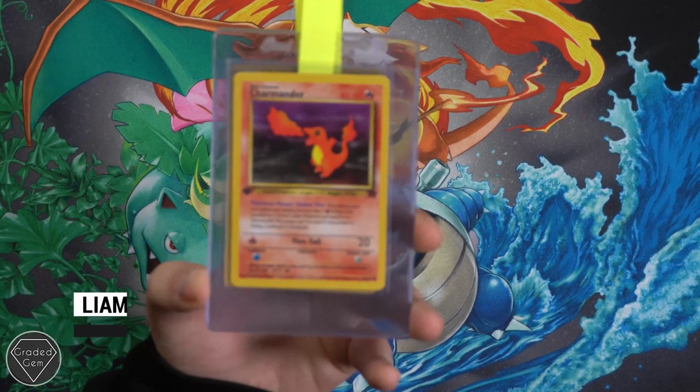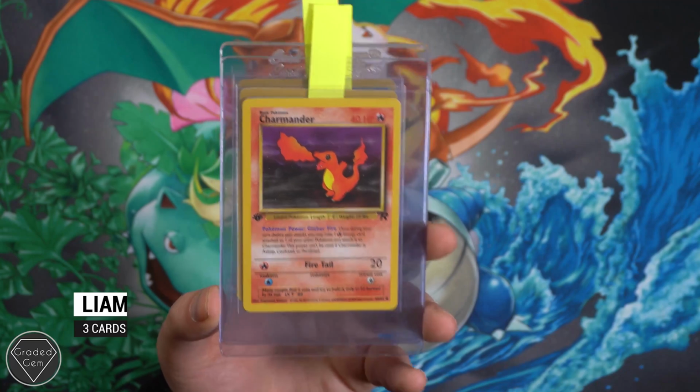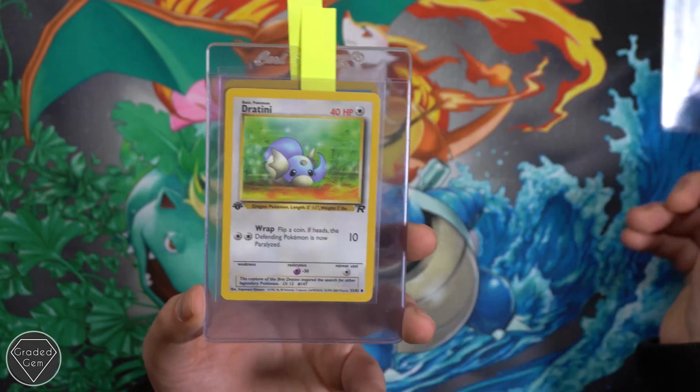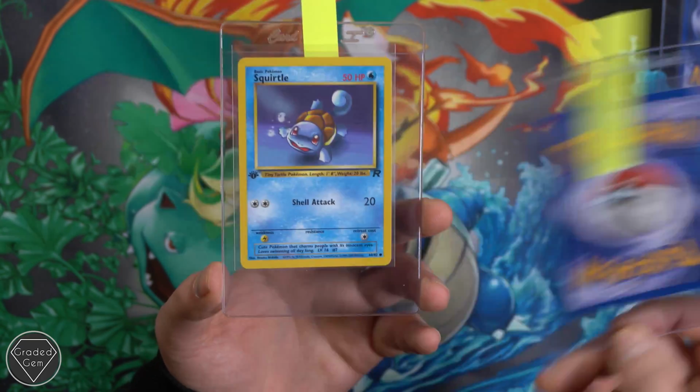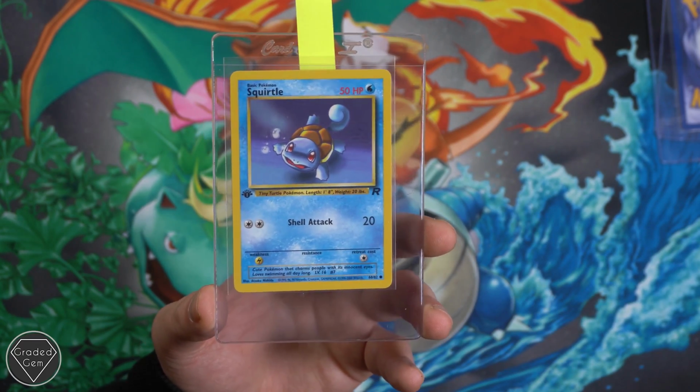Liam is up next, and again, more Team Rocket First Edition. We have the Charmander, actually a really cool artwork, it's like an easel, isn't it? Then we have the Dratini sloping out of somewhere. Last but not least, we've got the really cool Squirtle. Thank you very much, Liam.